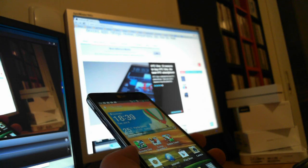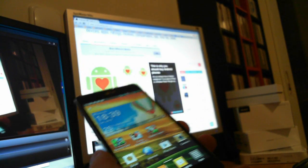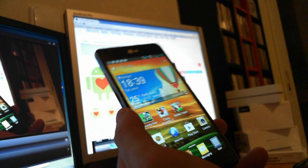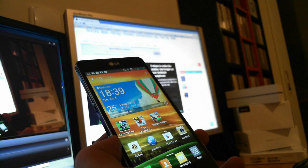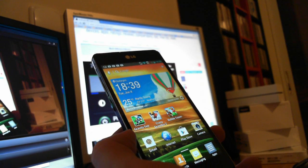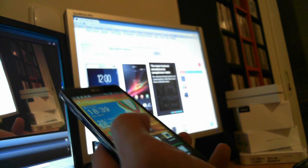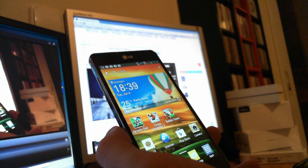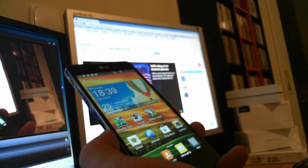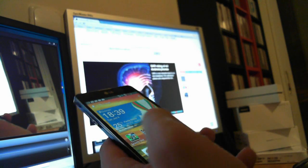Another reason not to buy that phone is the screen, which is not good under sunlight. If you're living in a country with a lot of sun and you're always out, it's really difficult to see the screen when the sun is up, and it's the same problem with all LCD and LED phones, but here the problem is a bit bigger because of the quality of the screen.